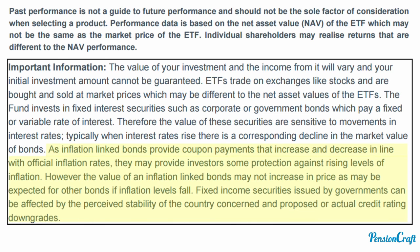It always pays to look at the risks on the fact sheet. A key one here is that if we get deflation, there's no protection of your principal. In other words, if inflation goes into reverse and you get deflation, where the prices of goods and services is falling, then you can make a capital loss on your linkers and on your fund.